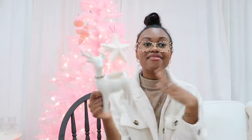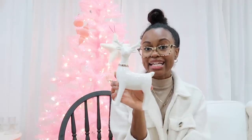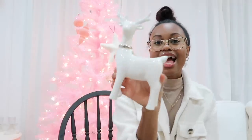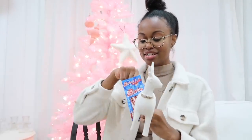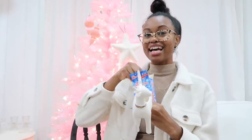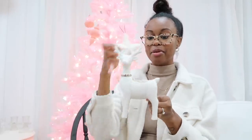I don't know yet because I haven't really started decorating, but I want to put some little candy canes in here right now and see how they look. So let's do it. Okay, y'all, so I got my peppermints and my deer, and I'm just going to place them in here. I don't know if I should use these little sticky ones or the peppermint puffs.